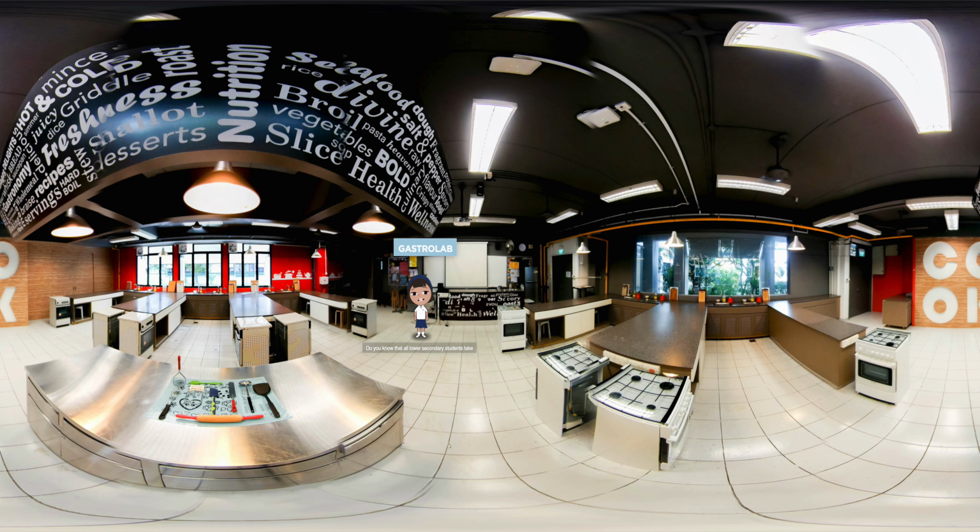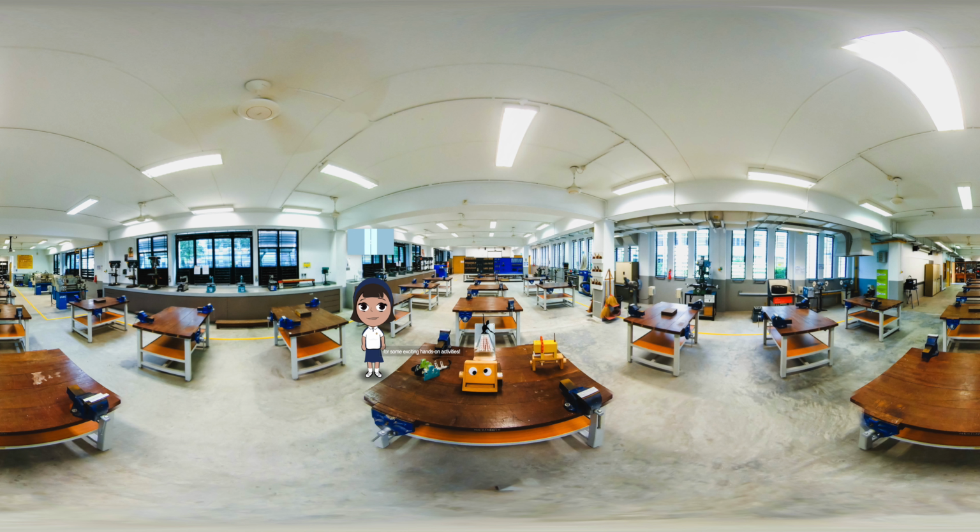Do you know that all lower secondary students take food and consumer education as one of our subjects? What this means is that we get to spend time in the gastro lab whipping up healthy meals. My friends and I like to pretend that we are contestants in MasterChef Nian when we are cooking. Just take a look at our gastro lab. With a kitchen like this, it is no wonder that all of us look forward to FCE lessons. Come on, let's head to our next stop for some exciting hands-on activities.